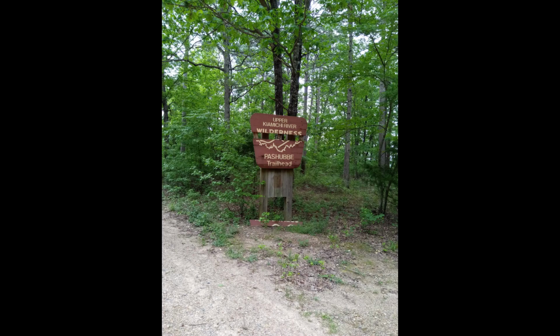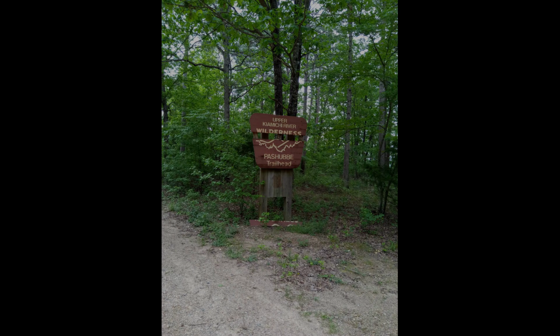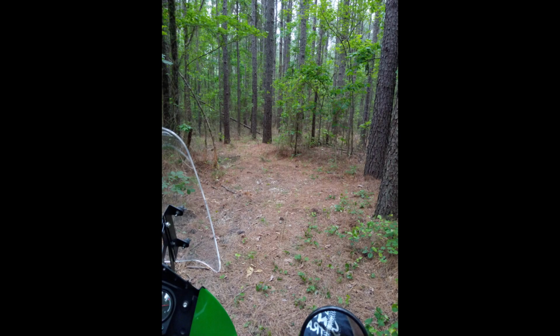Keep in mind, there were probably 4, 5, or 6 different dispersed camping sites that I came across on either side of the fire road. Just beyond this trailhead was a camper in a tent that had a dog, and I was trying not to disturb him, so I didn't stay in this area long. The next picture was me riding down that trailhead.